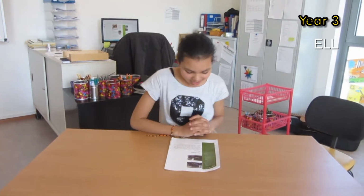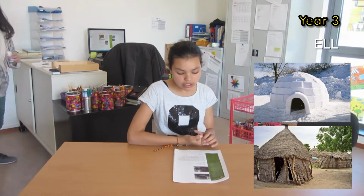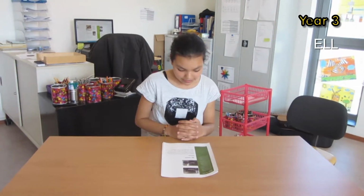And then there's also other news about ELL in Year 3. My Dream House, it is called. In ELL in Year 3, they're learning about all kinds of houses. Teacher Johanna said the kids are learning about all sorts of houses, from igloos on the North Pole to straw huts in Africa. At the end of the unit, the kids have to make their own dream house. They can make it a very girly pink princess castle or even a real fortress. Let's hope that it will be beautiful. Over to you, Mihaela.